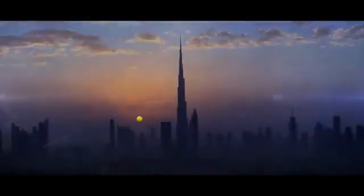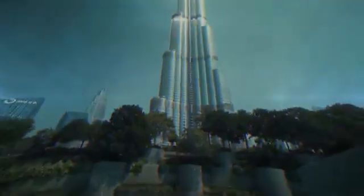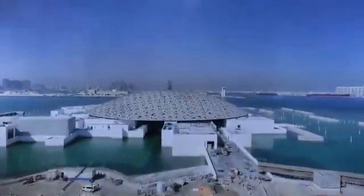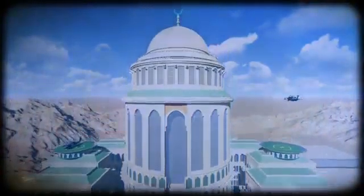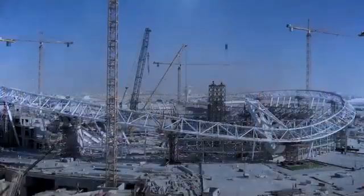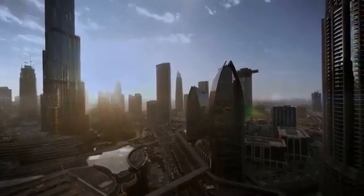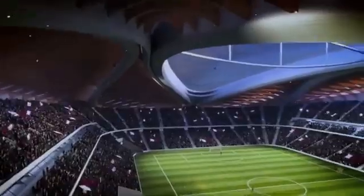The Arab states are renowned for their spectacular and monumental architecture. Think of Burj Khalifa and Palm Islands in Dubai, the Louvre Museum in Abu Dhabi, and the 10,000-room hotel being built in Mecca. Fueled by these states' immense oil wealth, they're constructing buildings with a scale and ambition unparalleled anywhere in the world. The Qatar 2022 World Cup is no exception.